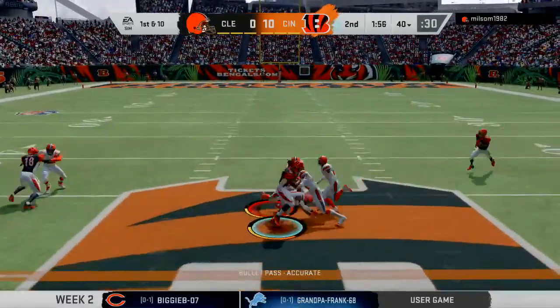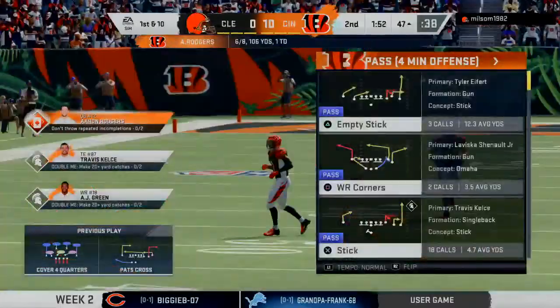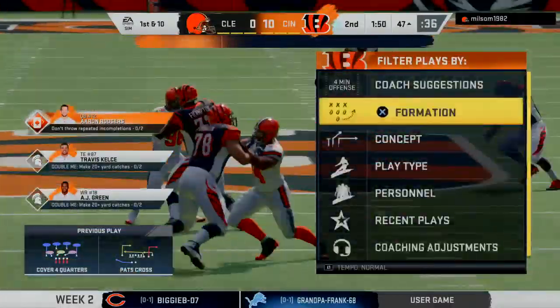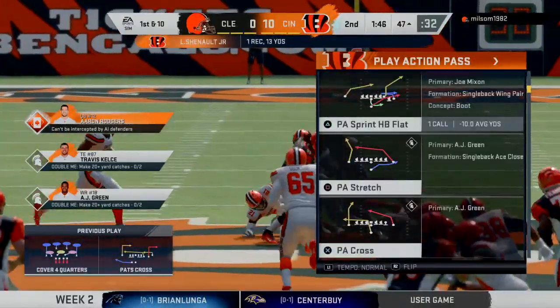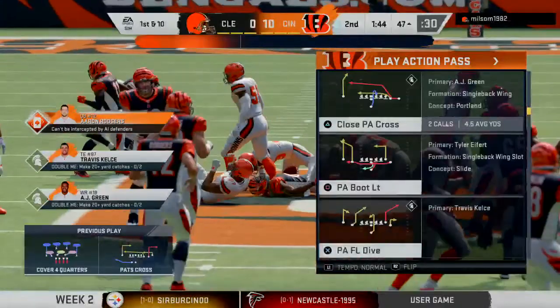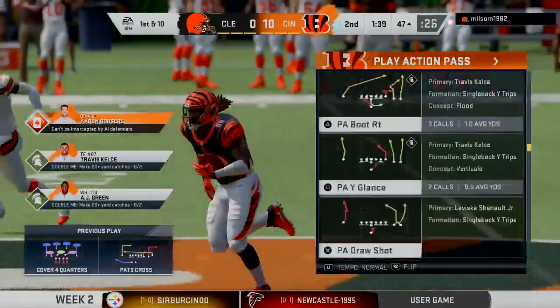Now a man open down the middle of the field. And he'll be taken down, but not before he gets into enemy territory. It's a gain of 13, and the Bengals have a first down. I think it all came together there. In-breaking route. Drove it with excellent pace. Money throw right there to move the sticks.